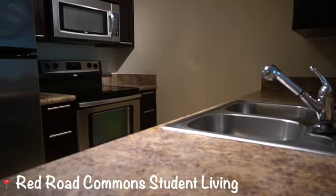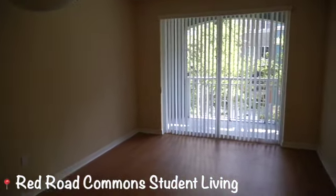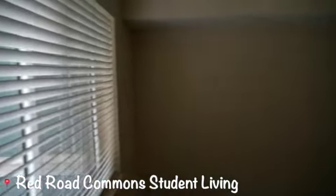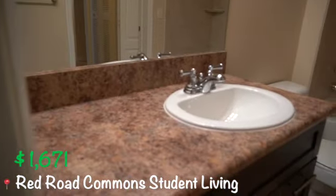Okay guys, so our first apartment tour is Red Road Commons Student Living, right across the street from University of Miami. This is a 1-bedroom, 1-bath, and the starting price for this unit is $1,671. Let's get right into our apartment tour. Okay guys, so here is the outside of our first unit.